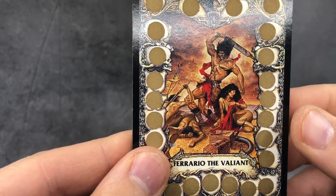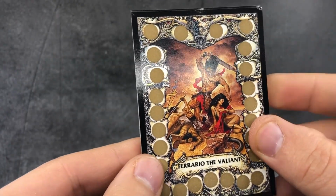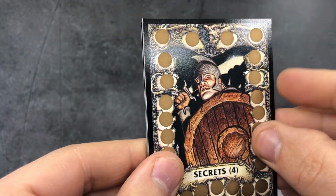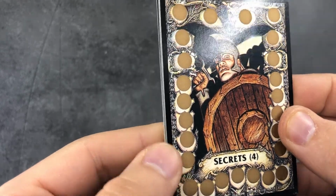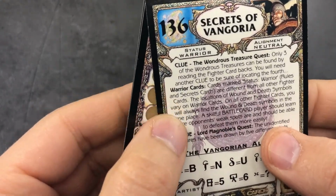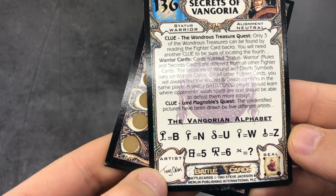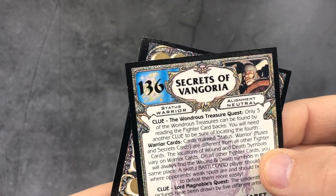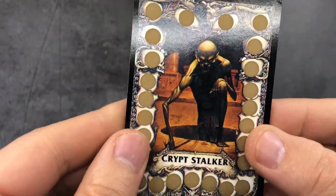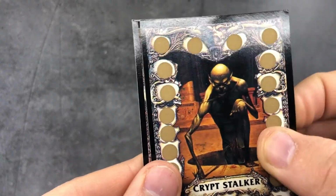We got Ferrario the Valiant. Look at that. Wow. We got Secrets 4. Very interesting. Oh, let me show the back of these cards. There's a lot of information. The name of the artist. Very, very fantastic. This is fantastic. The Crypt Walker.